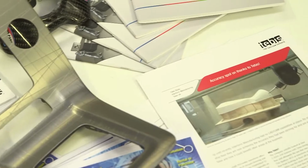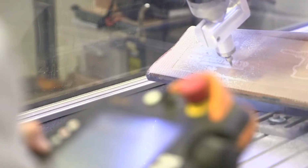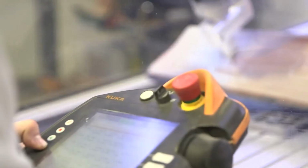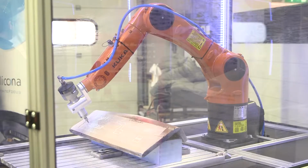People get scared, don't they, about programming robots? How much programming is involved when you can use Tebis? Effectively, it's quite simple, really. It's an extension like a 5-axis toolpath, but obviously we're controlling up to 8 axes now with lasers, with robots. So we can lock out all the different axes and actually manipulate around the part where we need to. So it is quite an easy, straightforward procedure.